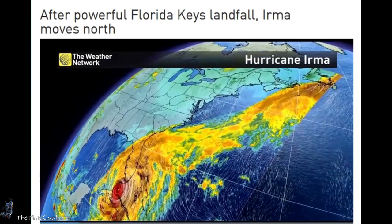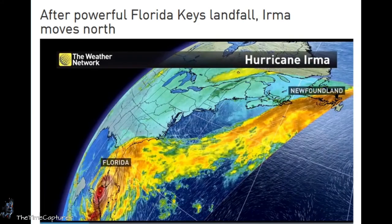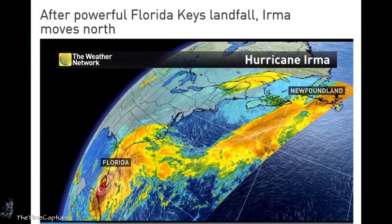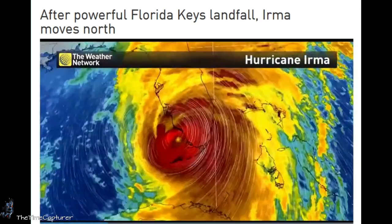And as we take a look at the satellite imagery, as well as water vapor, it's actually showing some of this moisture getting drawn up into a semi-stationary boundary, which is draped across Newfoundland here in Canada. And so we're also seeing some rainfall enhancement across the Avalon right now, and that's due to Irma. Yeah, so that's just tropical moisture being streamed up from the system.